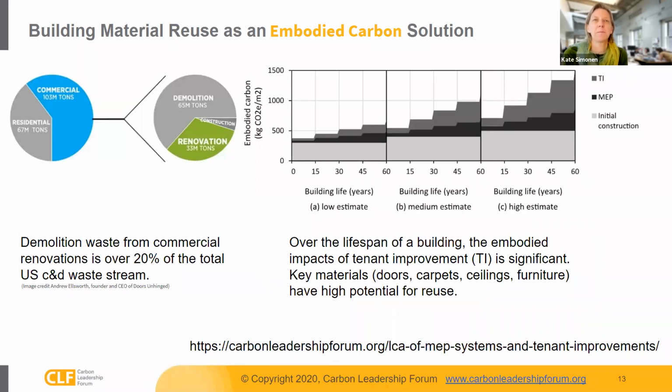So I think if we look at a circular perspective, first off, if we can reuse a building to begin with, that's the highest, best use of the building. And second off, there's a lot of material that's coming in and out of buildings, and a lot of opportunity then to think about how we might be able to turn that into a more effective circular economy.